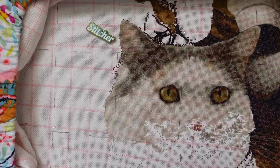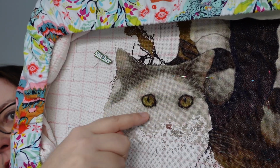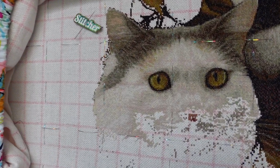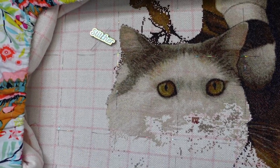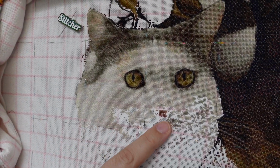So she's coming together really nicely. Once I got into the main sort of lighter colours on her face, it's gone more quickly. Up here it was very confetti heavy. So I just think, yeah, the detail is quite amazing. It almost looks like a photograph, this particular cat. And I'm just coming into her nose here.